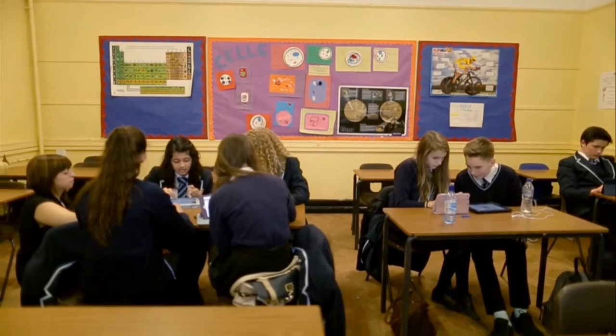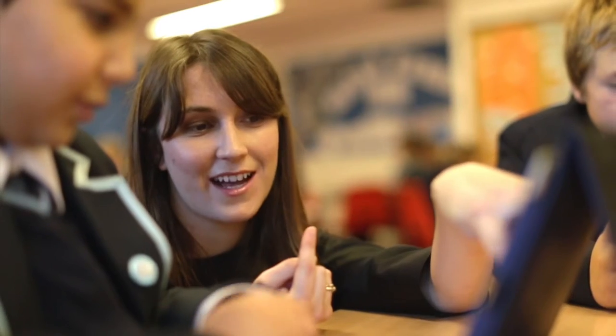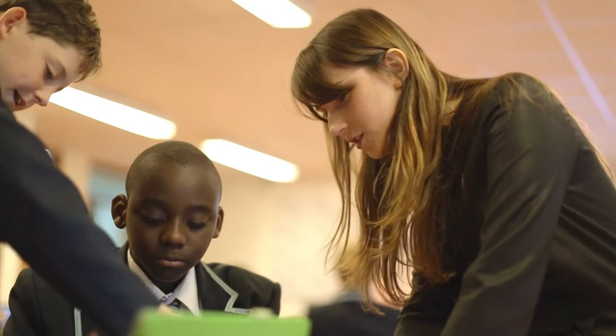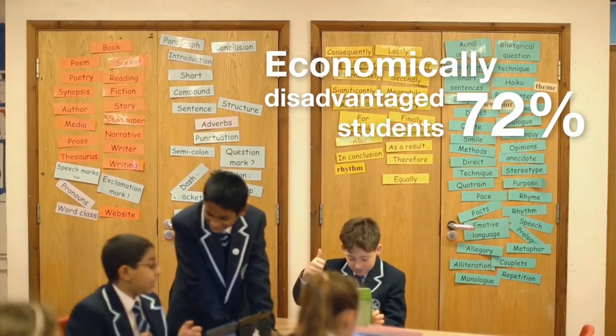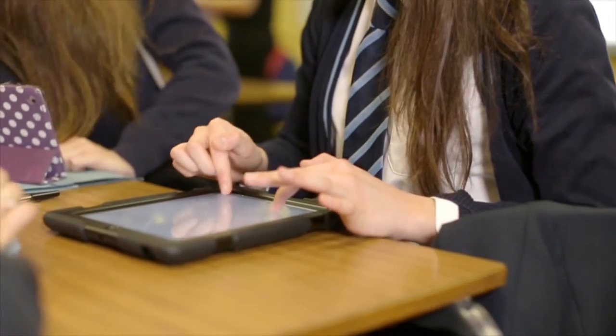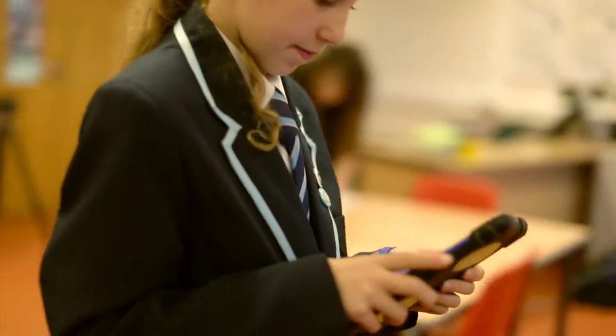In terms of behaviour statistics, in the 3 months following the rollout, compared to the 3 months in the previous year, sanctions in the whole school fell by 56%. Quite often the children who would have given up in learning halfway through a lesson are now really flying. What was interesting was that the sanctions of the economically disadvantaged pupils who'd received the devices through pupil premium funding fell by 72%. So children from poor backgrounds, for example, or who have got any level of barrier or disadvantage, they're accessing the learning much more.